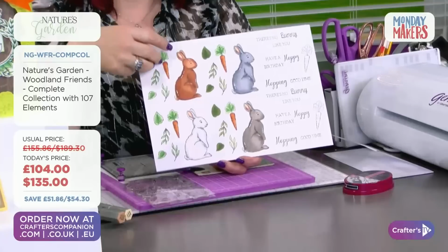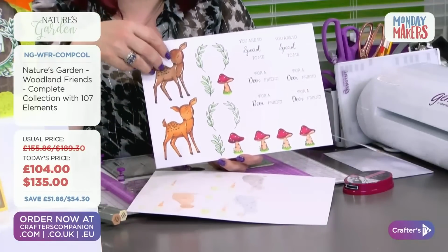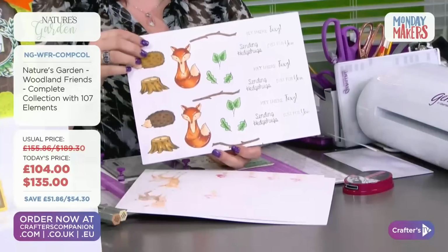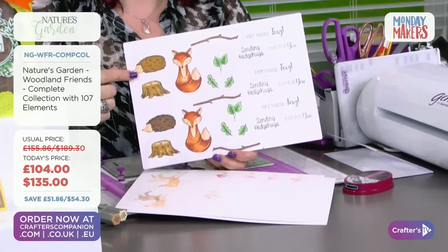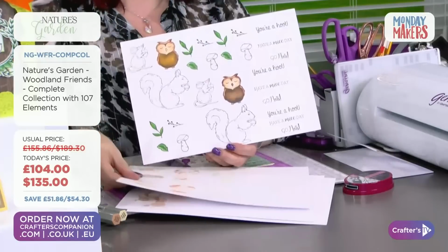So that's that beautiful rabbit, Joe, and this is what I've done with mine. I've just tried them in different colours and seen what kind of colour combinations work. The deer is just absolutely beautiful. I nickname him my little Bambi because he's beautiful, but I do love the fox. There's something about this fox, and then everything from that beautiful cute hedgehog to the tree stumps, all the extra elements that you're going to get to work with this.